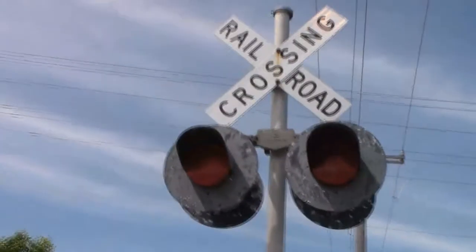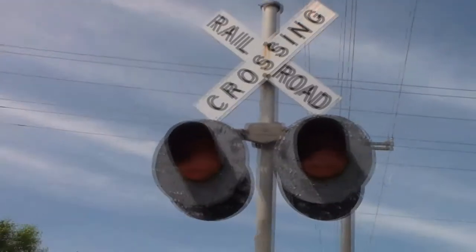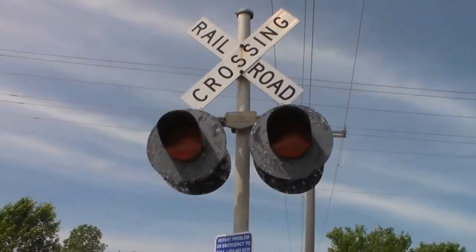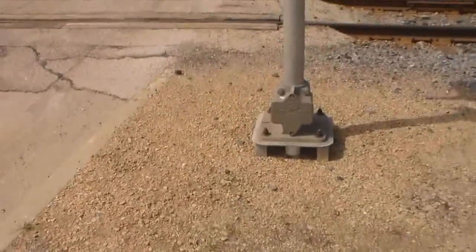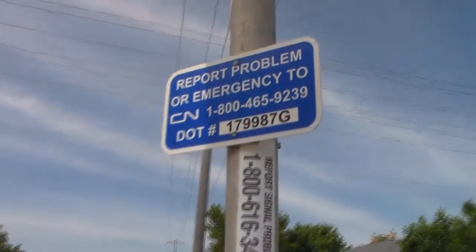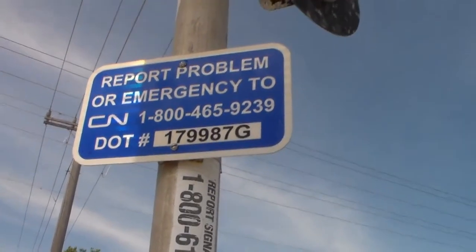Anyway, here's the other cross signal. This one does not have a bell. Looks like it needs a new paint job pretty soon. Those are also Safetran Phaeton Type 2s. Safetran Systems Corp base. And here's the DOT tag, and that is 179987G.